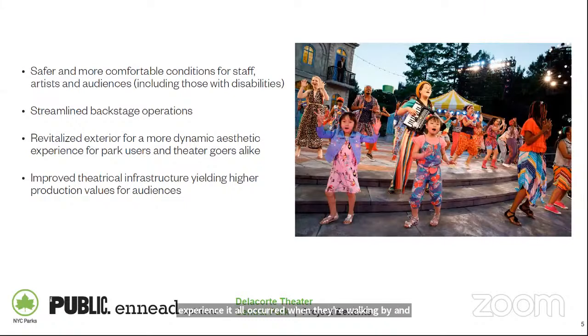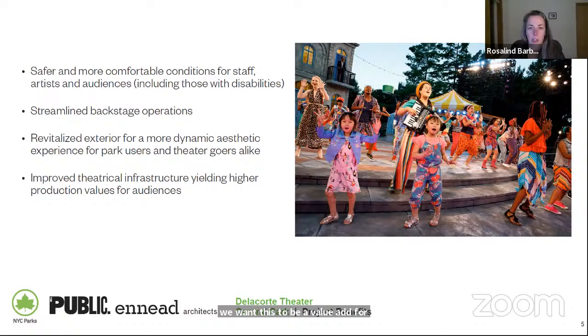And we're looking to improve the theatrical infrastructure because our mission is to provide for free what people might pay hundreds of dollars to see on Broadway, and that requires consistent investment in our theatrical capabilities.